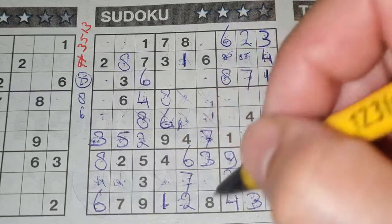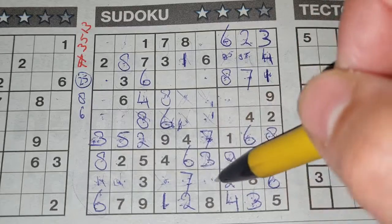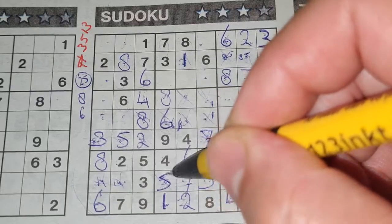Two numbers left in this big square. 1, 2, 3, 4. The 5 is missing. 6, 7, 8, and a 9 is missing. 9 and a 5. We have a 9 there, no 9 there. So 9 should be here and a 5 goes there.